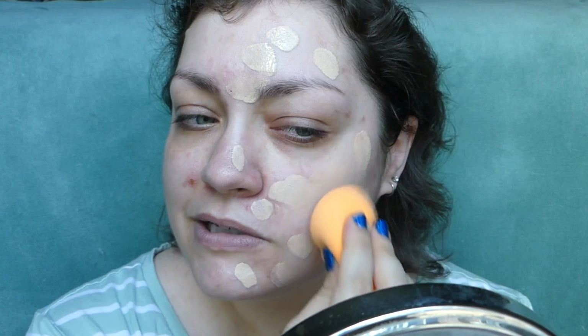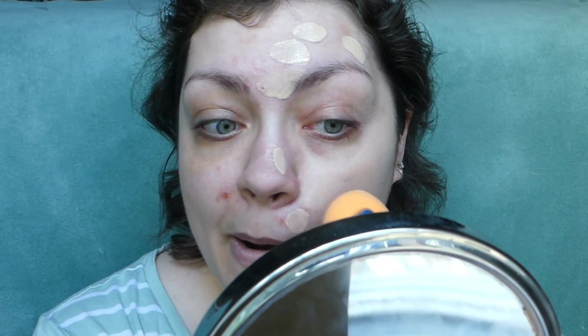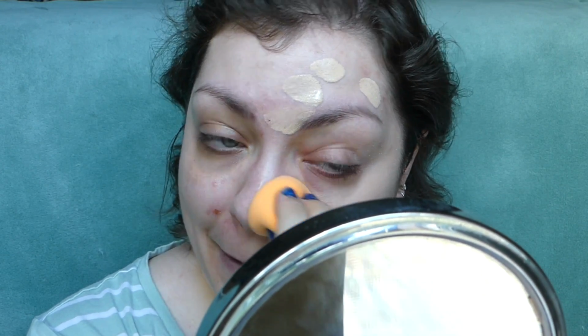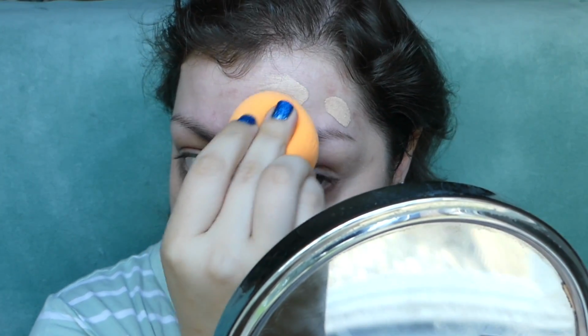I think it's also got kind of a fruity smell to it, kind of like a shampoo, which I would really rather it didn't. Especially when it says that this won't clog the pores, but fragrance tends to not necessarily clog the pores, but definitely irritate the skin.